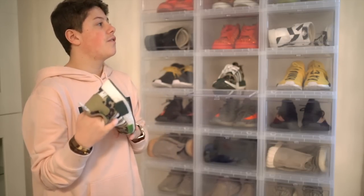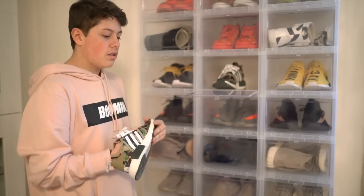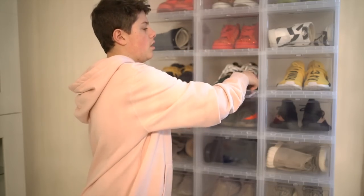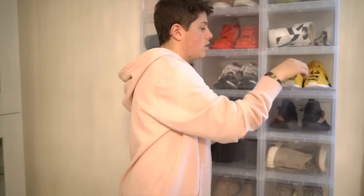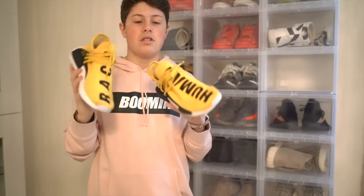I think I got these when they first dropped, like a couple days before. Bought 5 pairs, paid like $1,000 or $1,100 each, some crazy number. But whatever, it's worth it. Probably my top 5 in my collection.